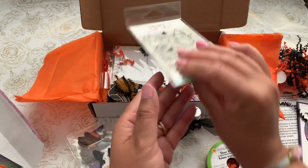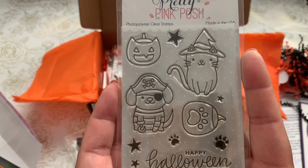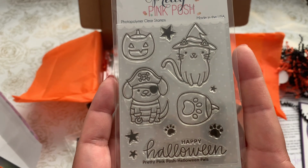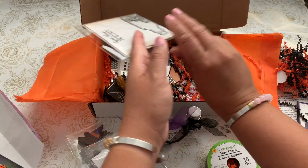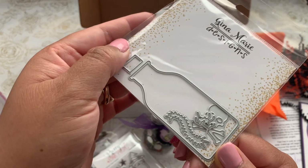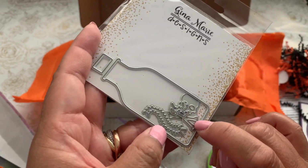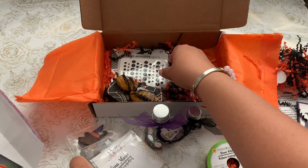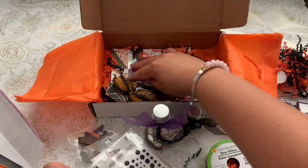And then she also sent me from Pretty Pink Posh these really cute little critter stamp set where I can stamp onto my tag, my card, or my MDC. And you can choose whatever you want to create with for the third option. Look how cute. This is from Gina Marie Designs. It's a little die cut of an apothecary jar, and in it a little skull, a spider, and a little caterpillar. So spooktacular. Then she added some black gems. I love that. And how cute.